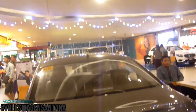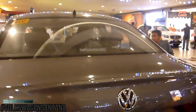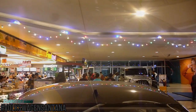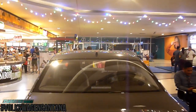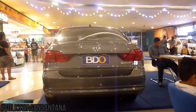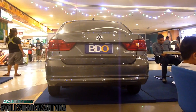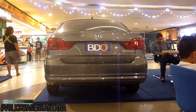Exterior features for the Santana 1.4 Trendline manual include halogen projector headlights, front intermittent windshield wipers, indicators on the body-colored side mirrors, body-colored door handles, halogen taillights, heated rear window, roof antenna, and rear fog lights. Safety features comprise 2 airbags, anti-lock braking system, ELR seatbelts for both front and rear, Isofix child anchor seats, and immobilizer.